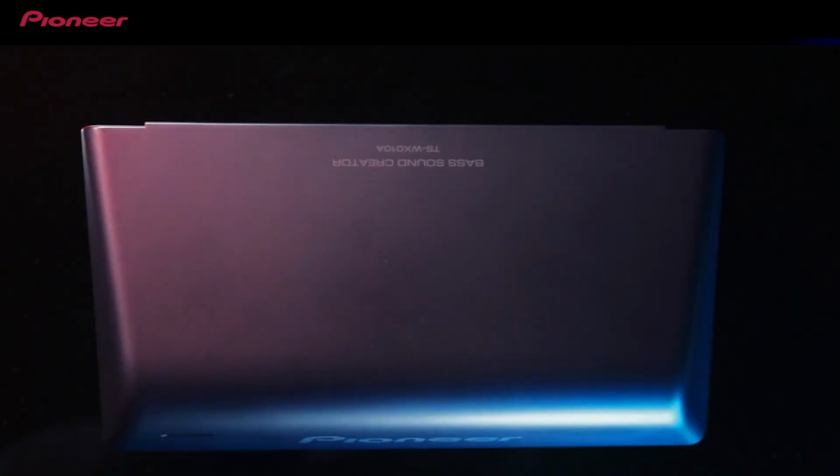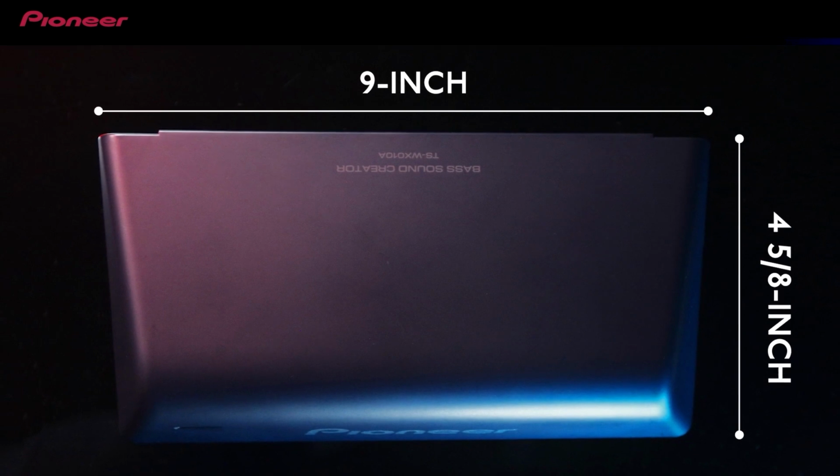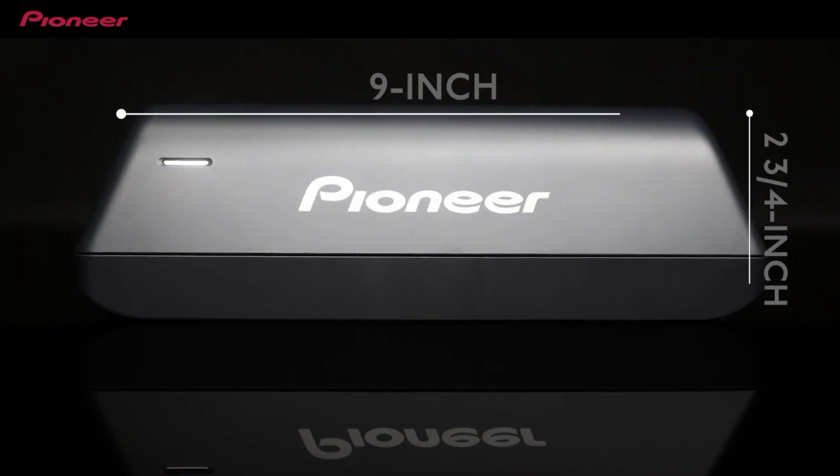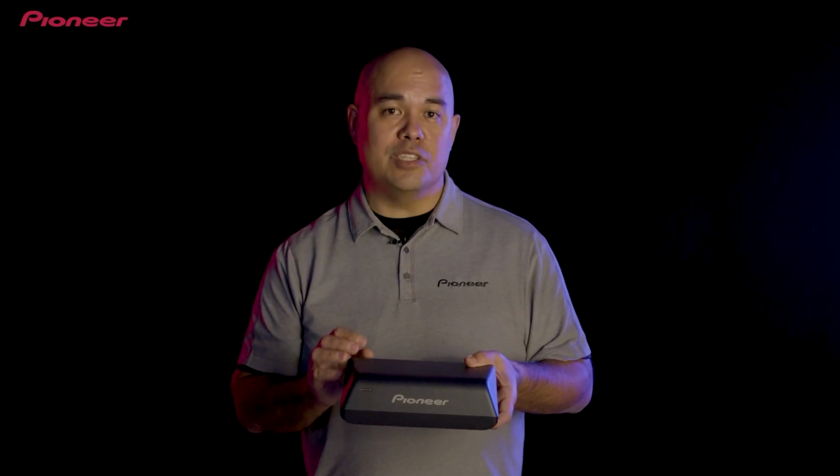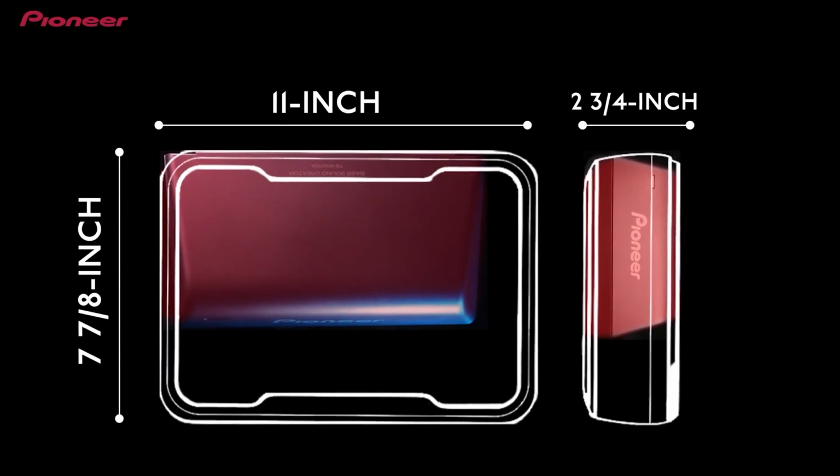At only 9 inches in width, 4 5/8 inches deep, and 2 3/4 inches tall, this product is very, very compact. In fact, it is 48% smaller than Pioneer's next smallest powered subwoofer.